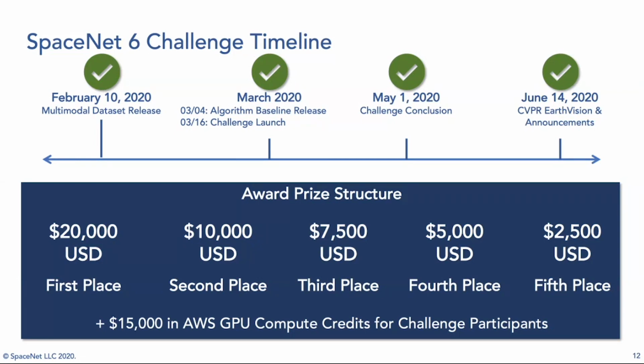Throughout that time, we had over 1,600 solutions and over 400 registrants. So a very successful challenge. We saw a lot of people getting competitive, trying to win this challenge. We offered some aggressive cash prizes here, over $50,000 plus our $15,000 in AWS Compute. $45,000 of that is split across our top 5, with the remaining $5,000 going to our top graduate and undergraduate winners.